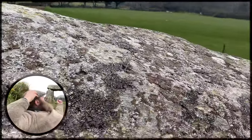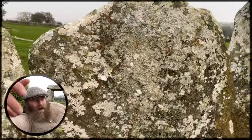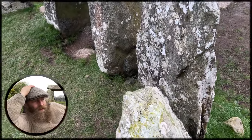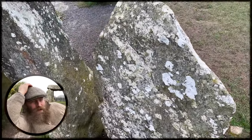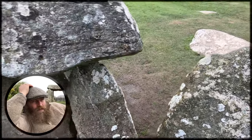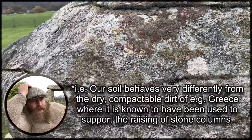So for me, if you've got a 10, 15 ton capstone that you're dragging along, if you get a load of earth in Britain and pile it up and then try and drag a 10 or 15 ton stone onto that mound, I'm 99.9% sure that unless you make huge A-frames, but even then, that pile of earth isn't going to withstand the weight. It's just going to start collapsing and sinking in, particularly if you've just made it.